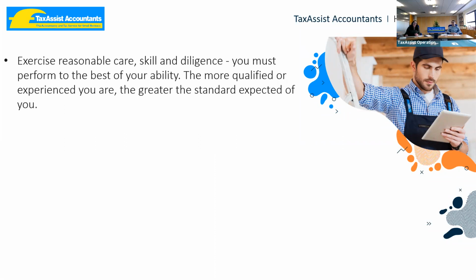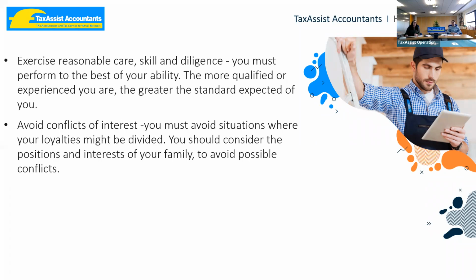Exercise reasonable care, skill and diligence. So you must perform to the best of your ability. The more qualified or experienced you are, then the greater the standard expected of you, as you can imagine. So you always just have to try and do everything to the best of your ability.